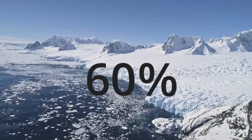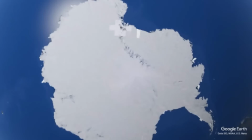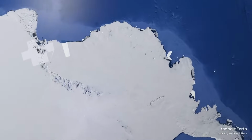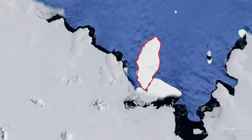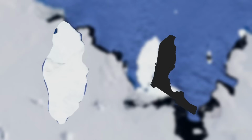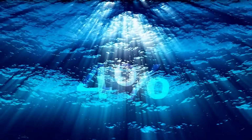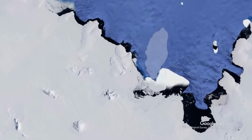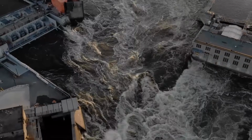Antarctica holds about 60% of our entire planet's fresh water, which means it would be pretty bad if it melted. For example, there's this Doomsday Glacier, officially known as Thwaites Glacier. It's a huge ice formation, about the size of Florida, and it's melting right now. Every year, the sea levels rise by 4% because of it. If this guy melts away completely, the sea levels all around the world will increase by 2 feet, which might not sound like a lot, but it would be catastrophic for coastal areas.